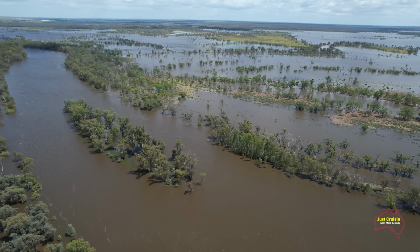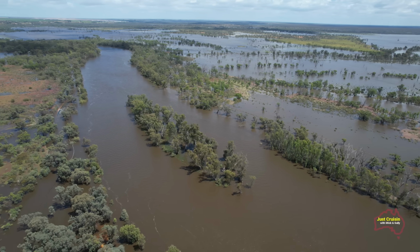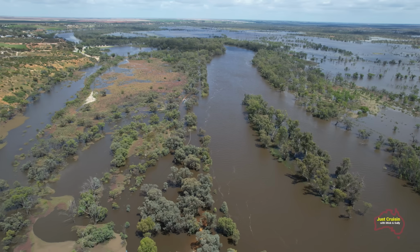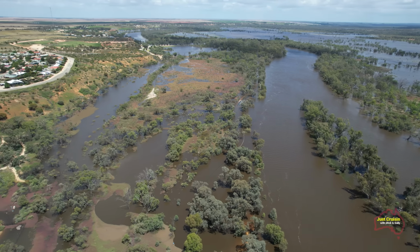We can only hope in years to come that when we look back on this flood event, everyone that's affected by it has had the opportunity to rebuild to what they had before it all occurred.